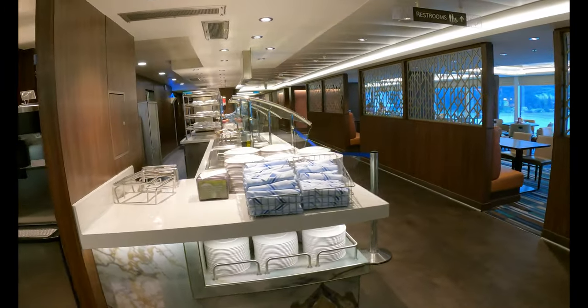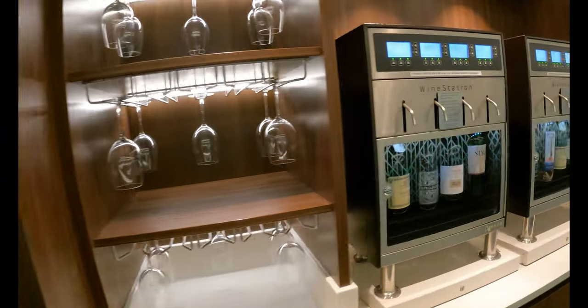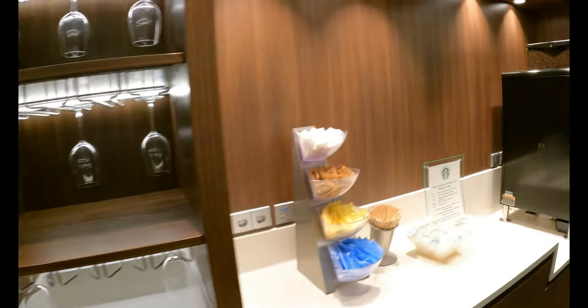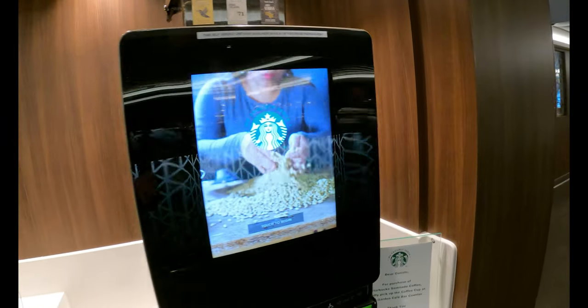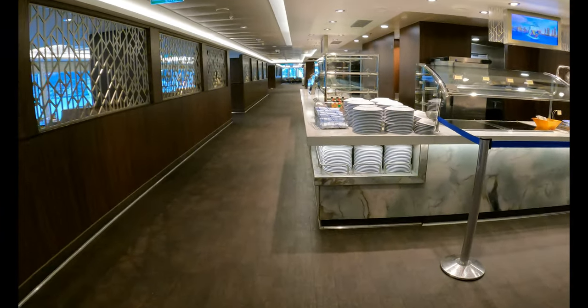And the food, along with the food in all the other restaurants, specialty and complimentary, was fantastic. Norwegian really hits it out of the park on the food, and we were really impressed by the quality in all the different venues.